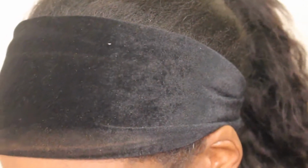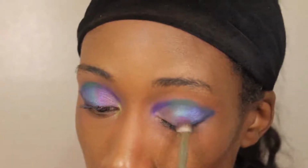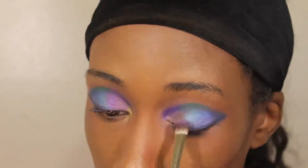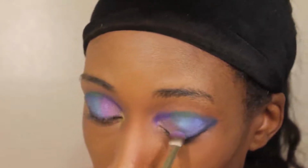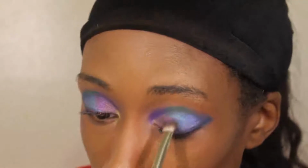So now I took a little bit of the lighter blue. I'll take that in this part, and then just go ahead and put it right in this area right here. I didn't take a whole lot. I literally took just a little bit and put it into that shade. Just get a nice little bit of gradient. So right about at the end of that green shade in the crease right here is where I stopped the blue shade.